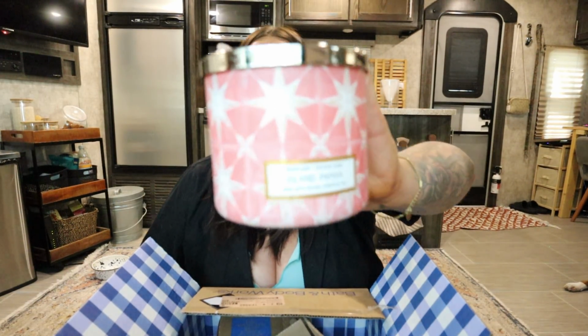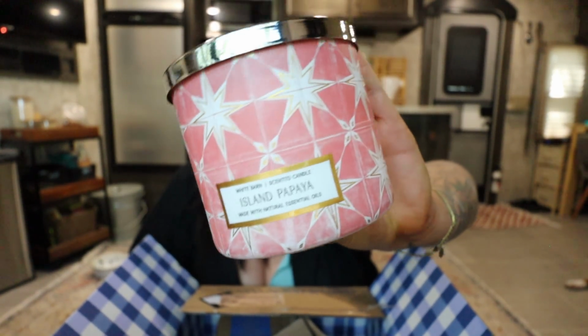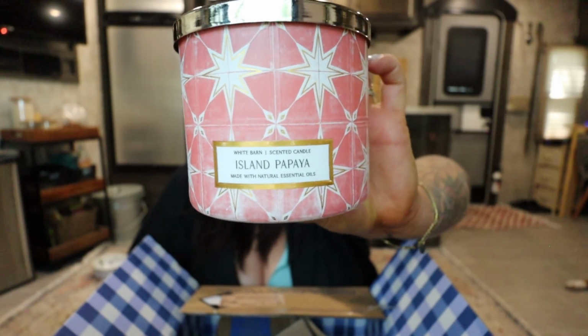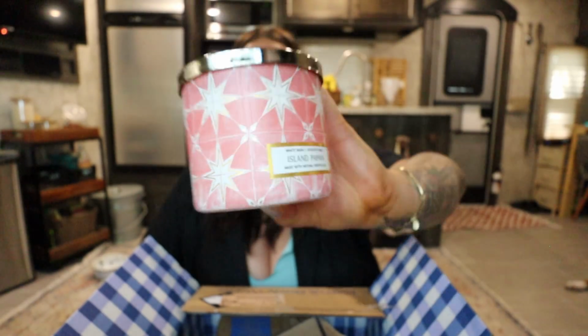Okay, this is different, I think. This is Island Papaya made with natural essential oils, also by White Barn. Woo, that is fruity tea. That actually smells really good though. Very fruity. This would be perfect for summertime. I really like this one. I really like the way it looks too. I think that's like a subtle, pretty design.